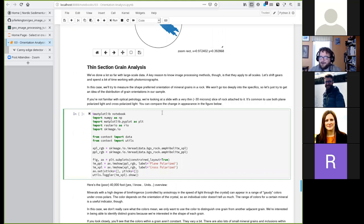So I'm going to load in a couple thin sections. These are from the British Geological Survey, but I forget exactly what they call the image collection.